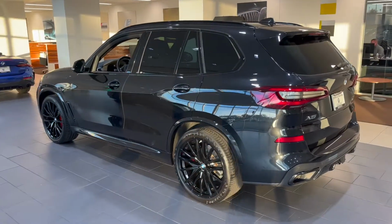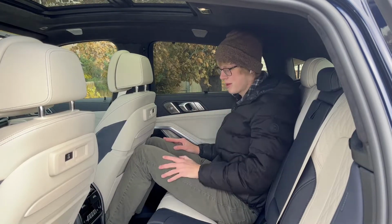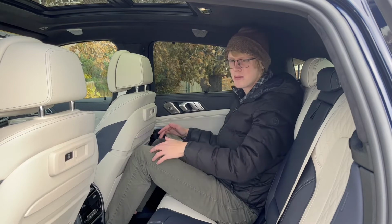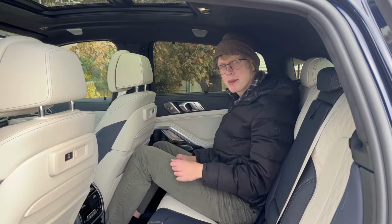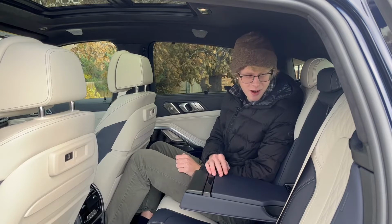There's not enough headroom in this car, which, considering the fact that it's so massive, is a bit of a disappointment. But again, that's the coupe SUV thing for you. They all have this problem, not just BMW's fault. Although it is BMW's fault for inventing this segment, but we'll move past that. I don't want to just thrash on BMW all day long, or they won't let me review their cars anymore. Pull down center armrest, which is cool.